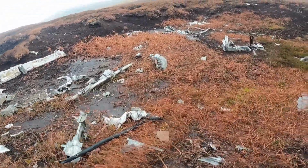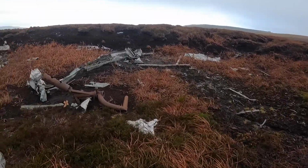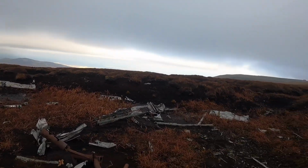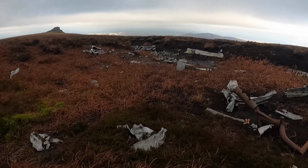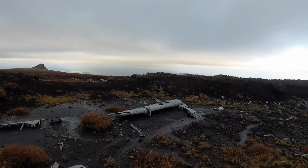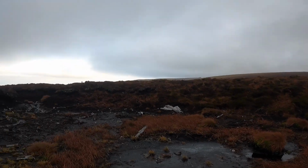Significant amount of wreckage. Crags. There's a shelter over there. Bellyside Hill. Respect to those that died in this crash. Just passing yet more main wreckage. Got no idea what these parts are. Pretty well scattered around the area.